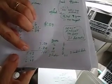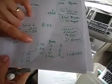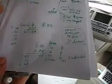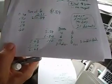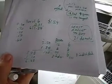The $3.59, $1.89, and $1.20 for the 3 individuals, and you get $6.68. So if you've seen that problem, you'll know how to aim for it. Okay, there you go.